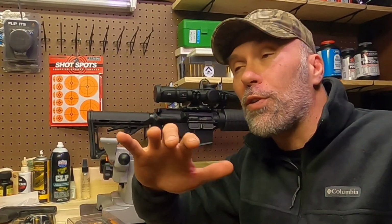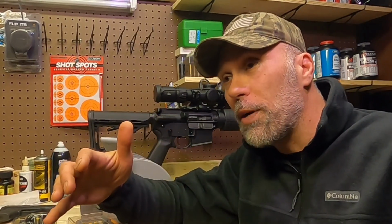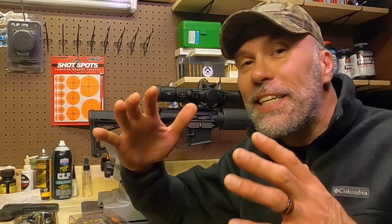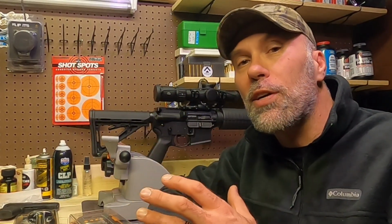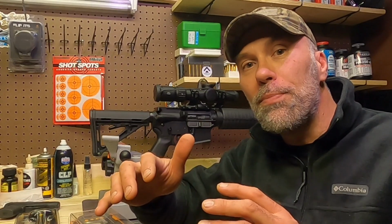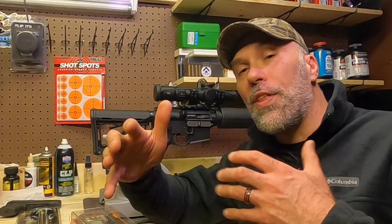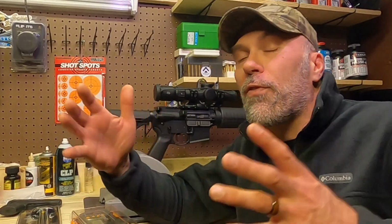A better trigger makes your shooting more pleasant, more enjoyable. It's like having a cleaner experience when you go to pull that trigger that breaks consistently smooth and without a lot of effort, and that's going to affect your accuracy. So that is my sense, aside from some of the other things.